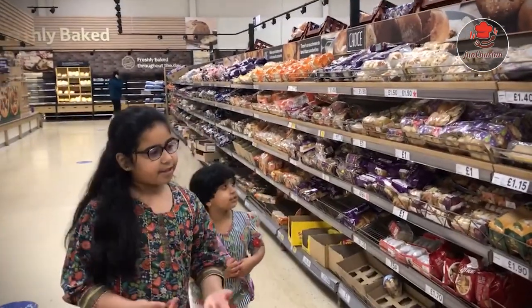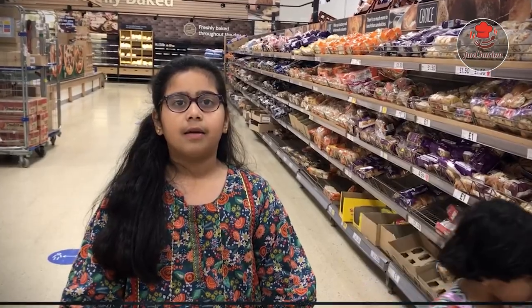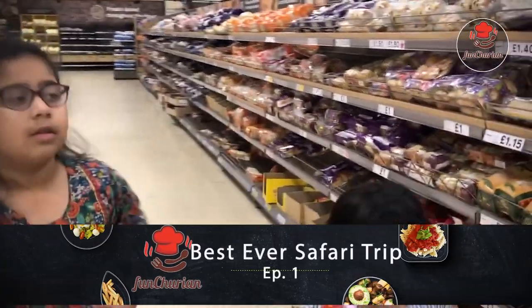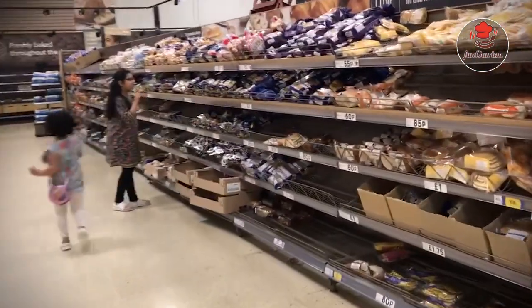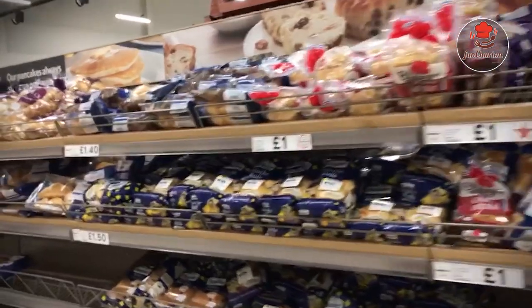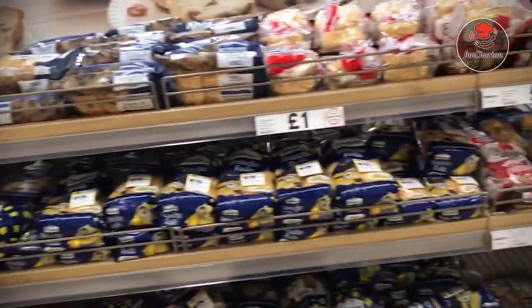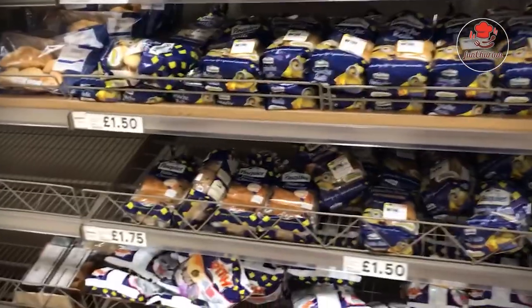Okay, now we have come to the bakery section because we need burger buns for our trip. My sister got barbecue sauce in her burger. I put white sauce, and my dad put white sauce as well, the garlic and herb one. And my mom put ketchup and green sauce.